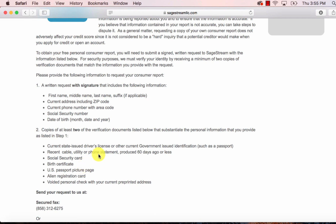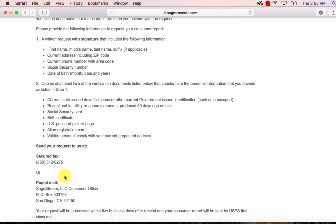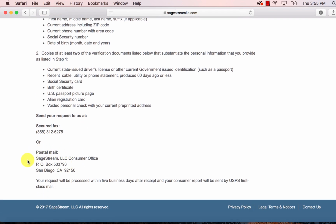So basically you'll need your social security number and driver's license or state ID to request this credit report, and send along this information: your name, current address, phone number, social security number, and date of birth. You can fax it to this number or mail it to this address. It's the only way you can get it at this time. They're not accepting any online requests.